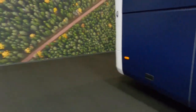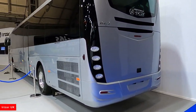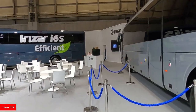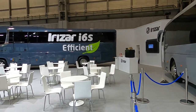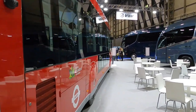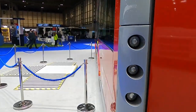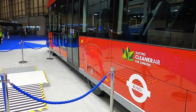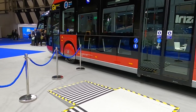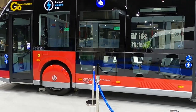Then on the IRIS-R stand itself, we have an I4. A new I6S efficient demonstrator and an I8. And then we have the centrepiece on the IRIS-R stand, the IE tram, which is destined for Go Ahead London. Glazed side.